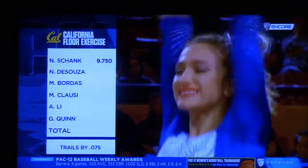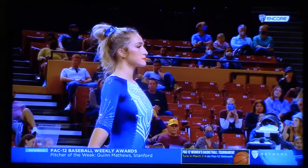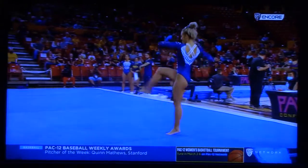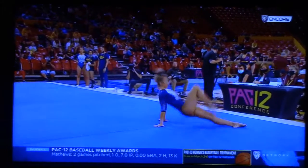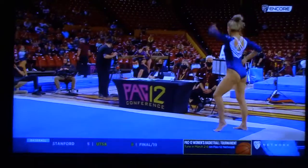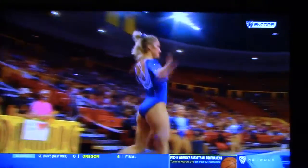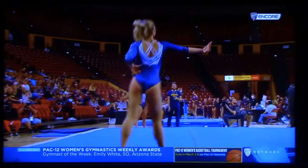Nevaeh D'Souza now. We saw D'Souza earlier with the 9.775 on bars, the same number on vault. The daughter of Senseska and Rudy. Her intended studying is public health. Double pike. Oh, big step back, but couldn't see if she went out of bounds or not.